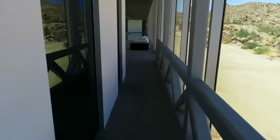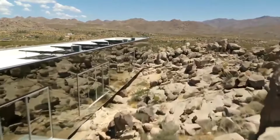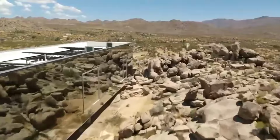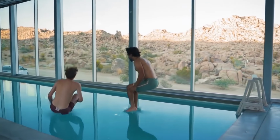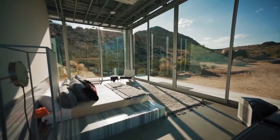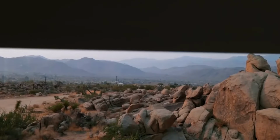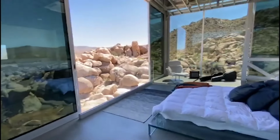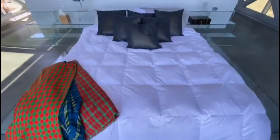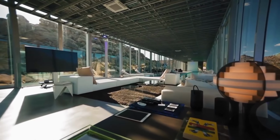This mirrored 22-story horizontal skyscraper virtually disappears into the vast desert landscape. The luxurious house even has a 100-foot indoor swimming pool. The place has 4 bedrooms and bathrooms, which are separated by white partitions rather than doors with views of the desert. Even the bed is made out of a glass frame. It is said that Chris wanted to see his own reflection running around the house. Well, now I understand why people call him a psycho.